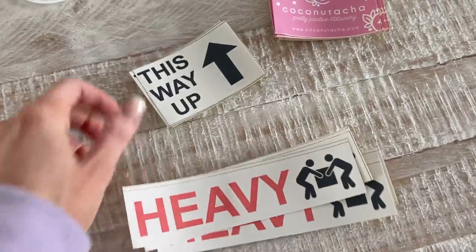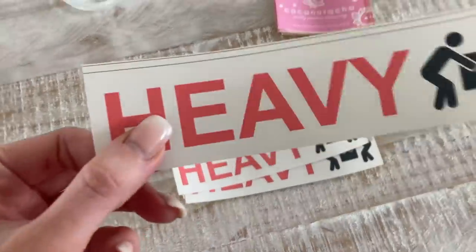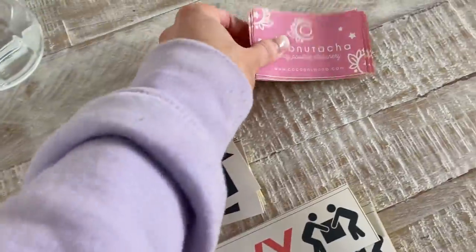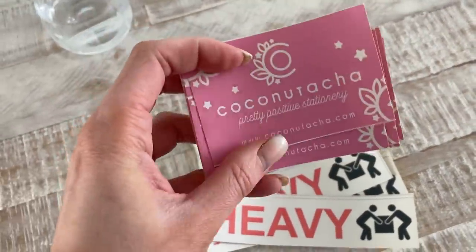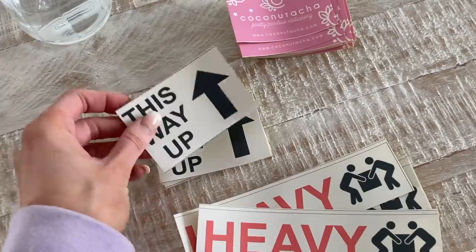So I have to make sure these labels are on the boxes. This way up and heavy. I had to print these myself. They're just quick bad jobs. And some labels for my logo, just in case they're wondering who these are from. They shouldn't, because I've written that they're from me on the little labels and stuff.